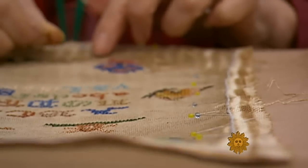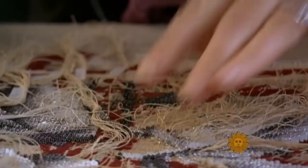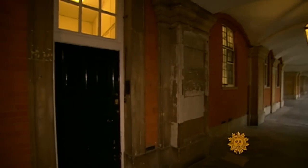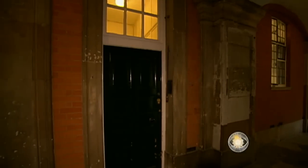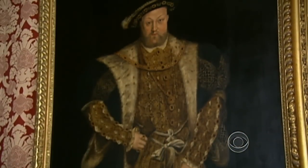You could hear the proverbial pin drop, or more likely a needle, in this room filled with history, in a quiet part of the palace where once Henry VIII himself may have taken up embroidery.